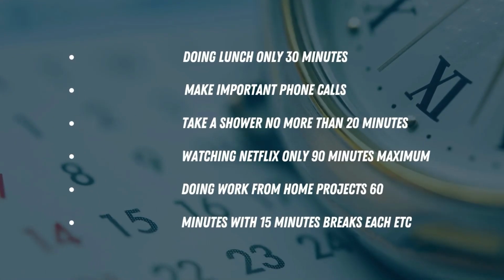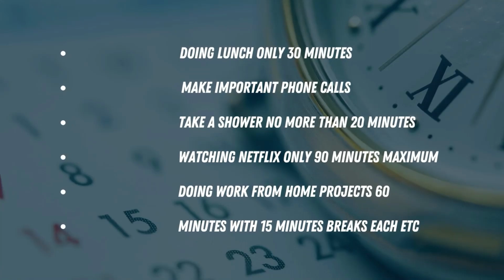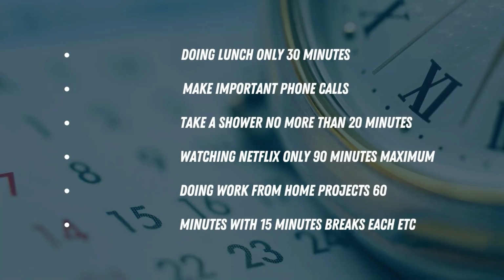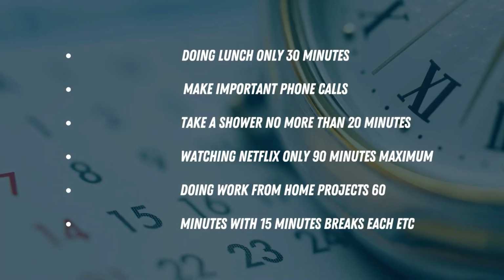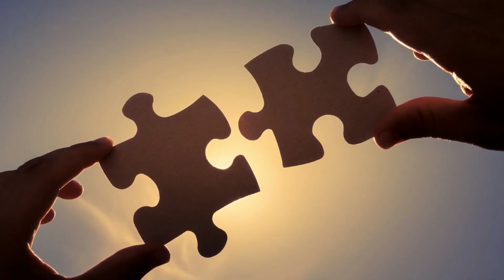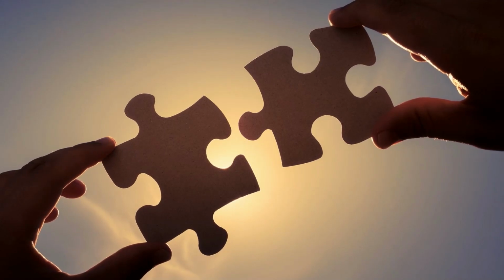Doing lunch, only 30 minutes. Make important phone calls. Take a shower, no more than 20 minutes. Watching Netflix, only 90 minutes maximum. Doing work from home projects, 60 minutes with 15 minutes breaks each, etc. You can combine it with a time audit to find the best schedule combination for you.